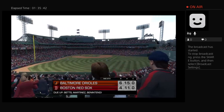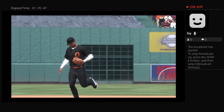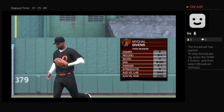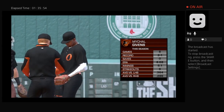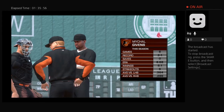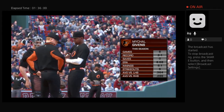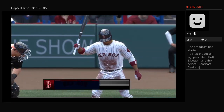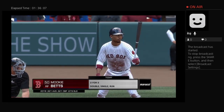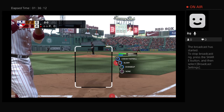I can't believe that. Michael Givens is on to pitch out of the bullpen in the bottom half of the eighth. Number 60. Leading off the inning, Mookie Betts. And they'll need him to get something going here. Right fielder, Mookie Betts.